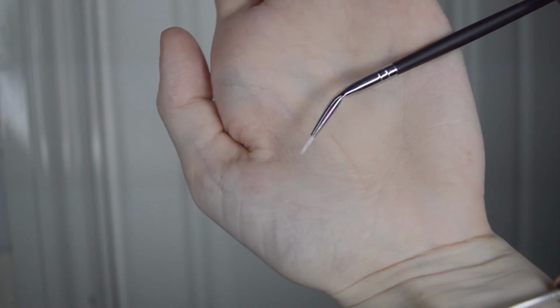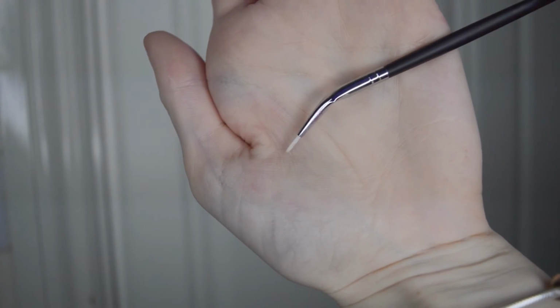This is an eyeliner brush, and the reason I am showing you this in particular is because it has this really unique angle to it where it bends and looks really interesting. I went into Superdrug and Boots a couple of weeks ago to find a brush exactly like this, and I had literally no luck.